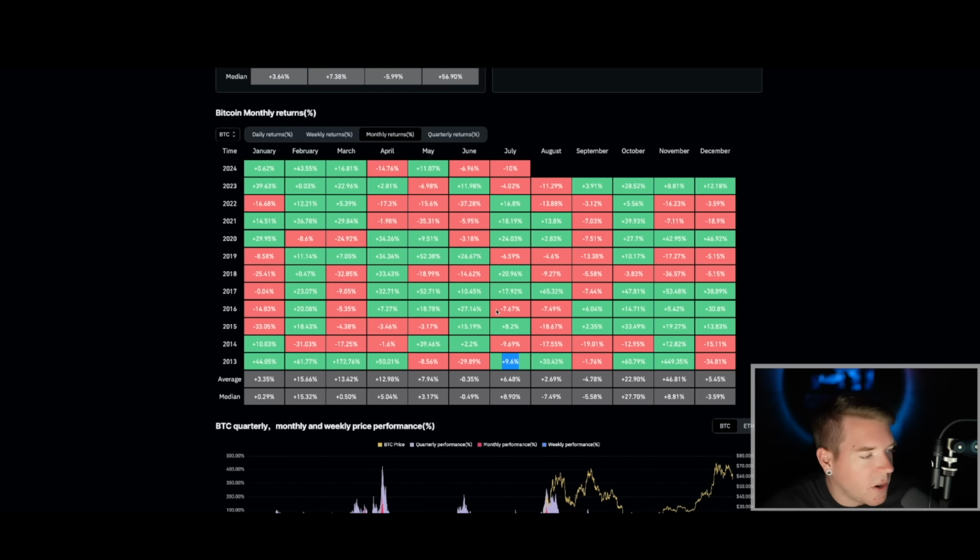So here, 2016, minus 7.67%. The halving was in... No, it was actually in July because I was on holidays. I remember that, that the halving happened while I was on holidays. Then 2020, we had an amazing July, 24% here. And currently, we are at minus 10%.